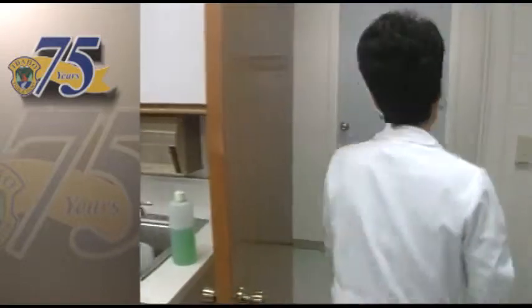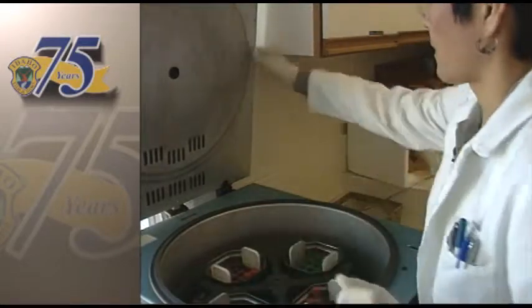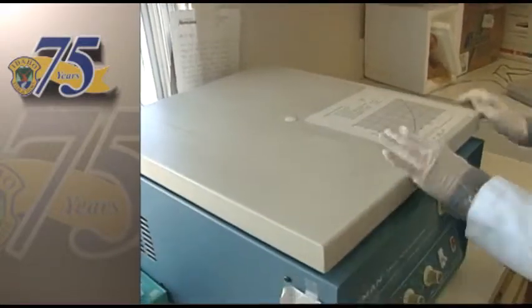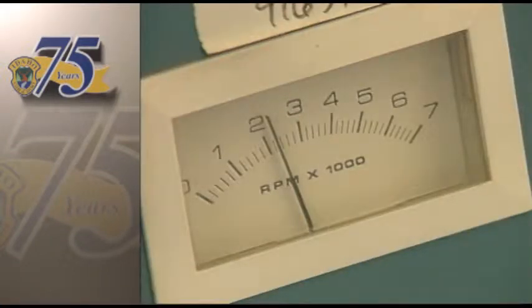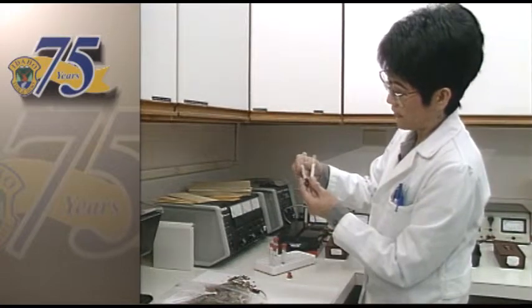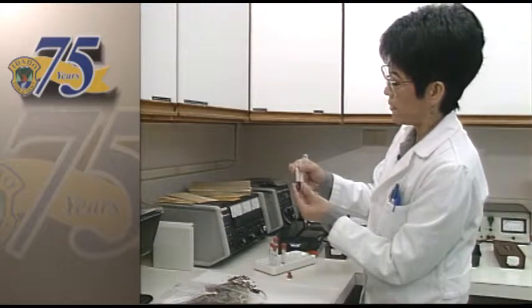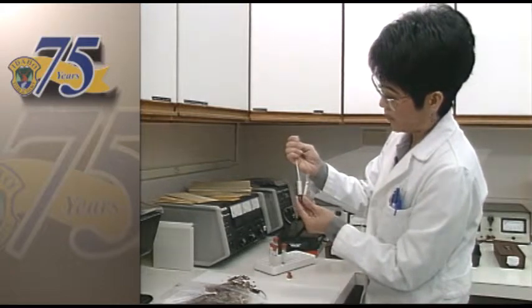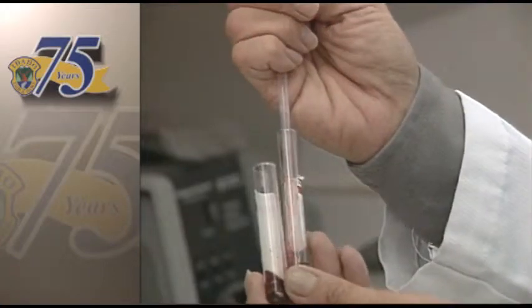This sample then travels down the hall to be placed into a centrifuge that will further separate the liquid from the leaves and debris, leaving a more concentrated sample for Sharon to work with. As you can see, the leaves and all the dirt is compacted down to the bottom, which allows us to be able to suck off the portion that looks the stain, the red stain portion of the liquid.